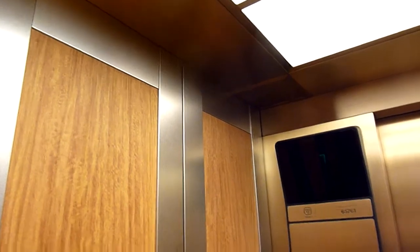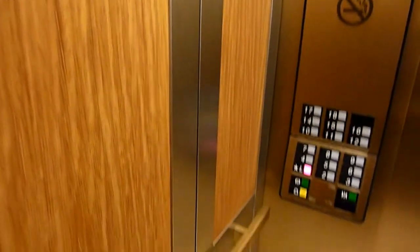Not too bad. Strangely, this cab somehow reminds me a bit of the one at the Marriott in Atlanta. Oh, yeah. The way the parking one is. I think it's one of the elevators that sort of had a similar cab to this. But it was like different walls. It just reminds me of it. Going down? Going down.